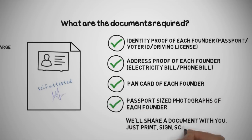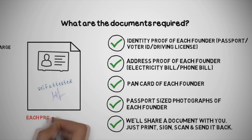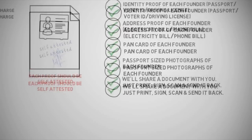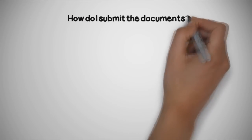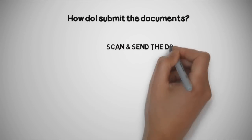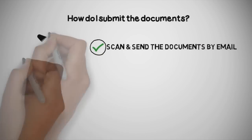We'll share a document with you. Just print, sign, scan and send it back. Finally, we'll require every proof to be self-attested by you. Now, to give you more clarity on how the documents need to reach us in a simplistic manner, you can adhere to the following procedures.